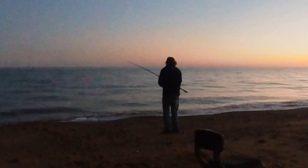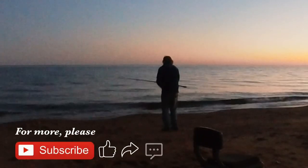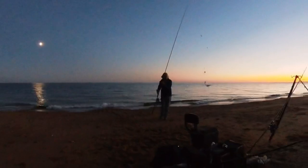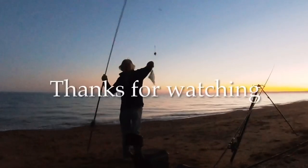Because the light started getting too dark to continue filming, I'll finish on this last fish. It is a plaice. It's one of 13 I've caught today. Another terrific session on Chesil. It's not always like this, but when it is, it's absolutely brilliant fishing.